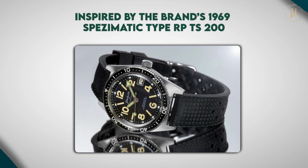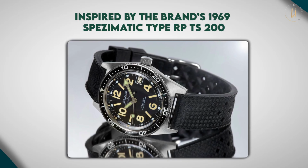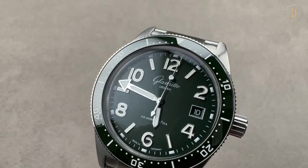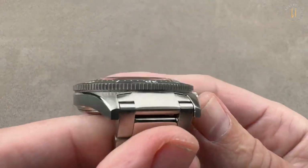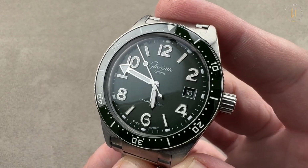Inspired by the brand's 1969 Spezimatic Type RP TS 200, the SeaQ combines retro design with modern specs: 200 meters of water resistance, bold vintage-style indices, and a ceramic bezel that adds durability. What sets Glashütte apart is the finishing.